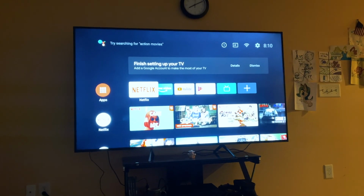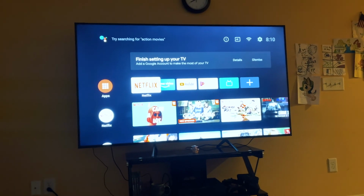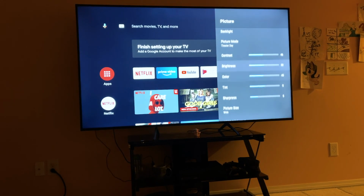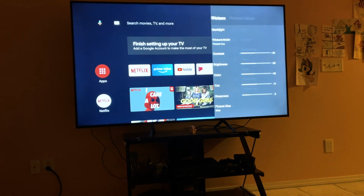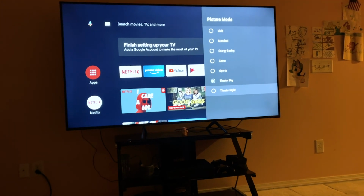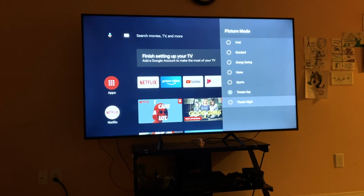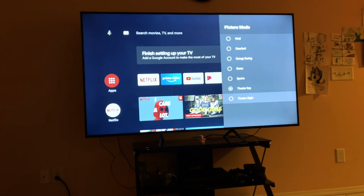Let me talk a little bit about the calibration settings that I use for this. So I followed the Rtings calibration guide. They do an amazing job, by the way. The calibration guide involved going to settings and picture and changing a few different things here, like contrast, brightness, color, just adjusting those slightly. But also in picture mode, they recommended going for theater night, but I felt like that was a little bit darker. And since I use this TV at night and during the day, and we've got a couple of windows here and some windows behind me as well, I wanted something that was bright enough, and I didn't have to keep switching between picture modes as it became darker out.